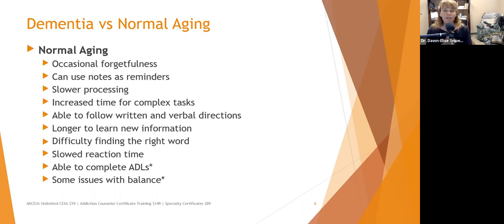And in normal aging, people, as I said earlier, have problems with balance. As our muscles change, as our body changes, as we get older, we may have a little bit more difficulty with balance. As our vision changes, we may have difficulty with balance. As our reaction times slow, when we trip, whereas when we're younger we can generally catch ourselves, when people are older, they may fall more easily. And a lot of times, people who are older are also on medications that can affect their balance, everything from blood pressure medication to psychotropic meds. That's not dementia. That's a side effect of the medication. We do need to be aware of it.